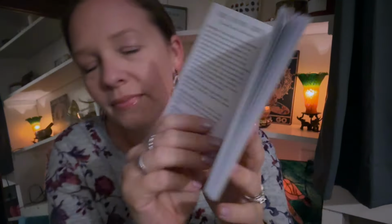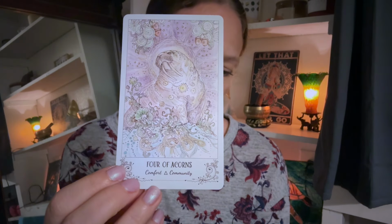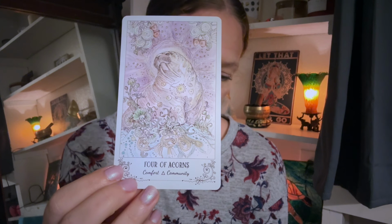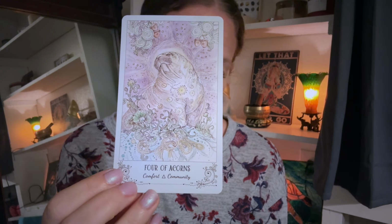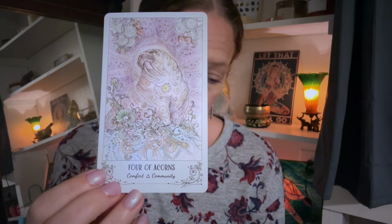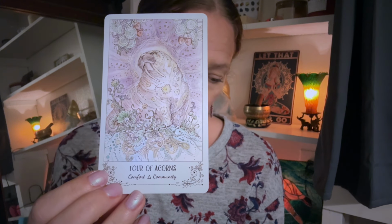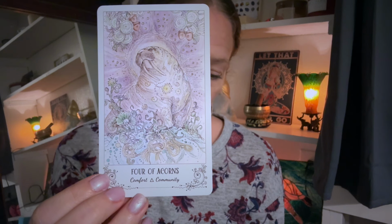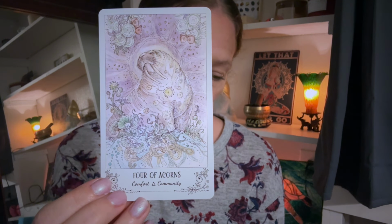Okay. Four of Acorns. The persevering walrus settles comfortably into his environment, enjoying the results of his hard work. He has established a sense of order and security in his life and celebrates personal achievement as he moves into a new phase of life.